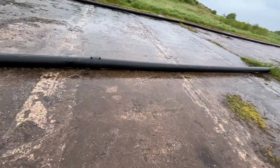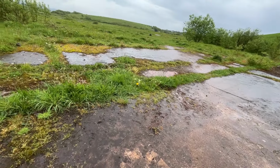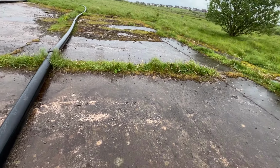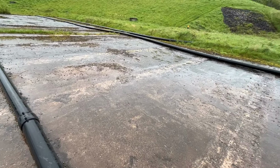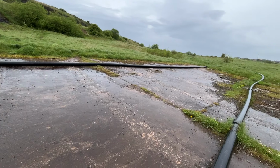This is like kind of wasteland. It used to be a factory. So this is obviously where the buildings were. There's just loads of big concrete patches. And there's not really many people come here. A few dog walkers, but there's never anybody here in the rain. So I actually like coming here when it's raining.